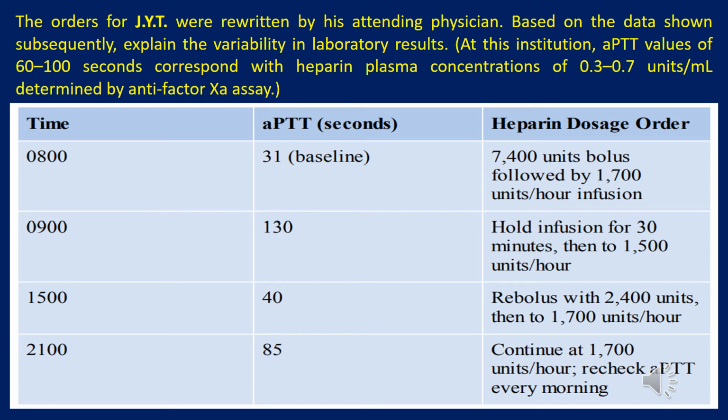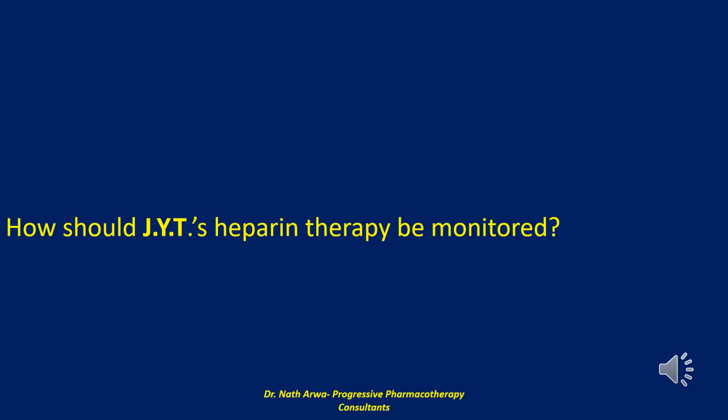Responses to changes in infusion rates of heparin are not always linear, and to some extent, heparin doses are adjusted by trial and error. As the patient's condition improves after several days and endothelialization of the clot occurs, heparin dosing requirements may decrease. The next question reads, how should JYT's heparin therapy be monitored?